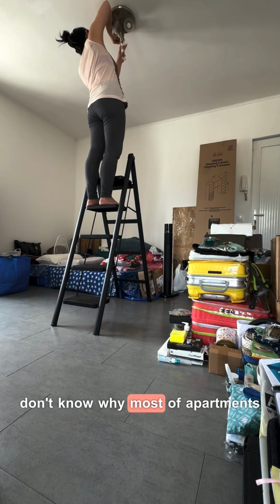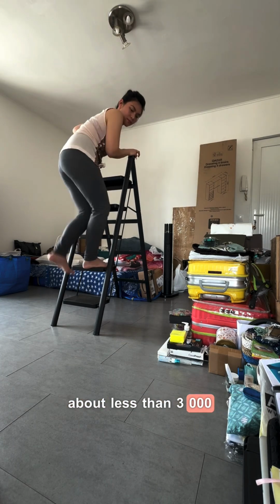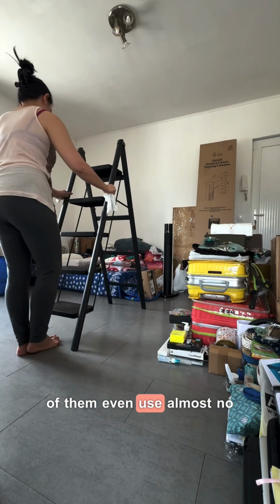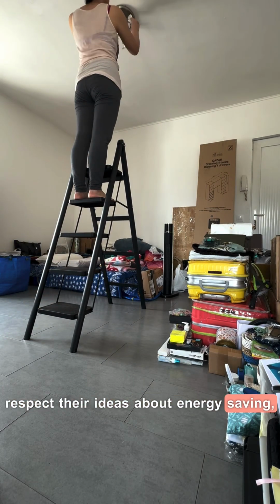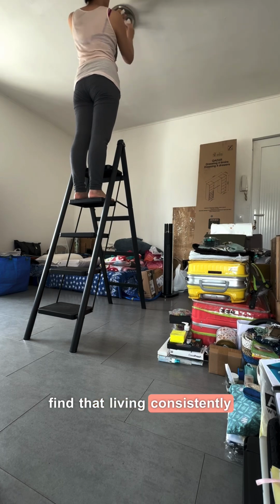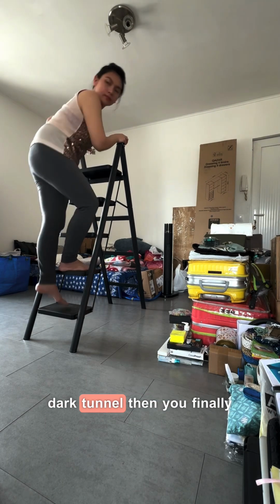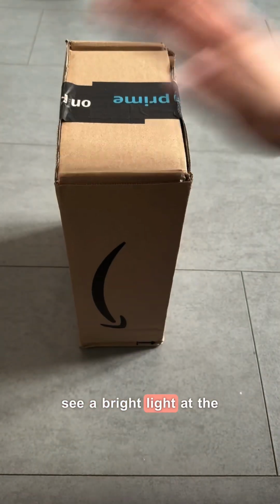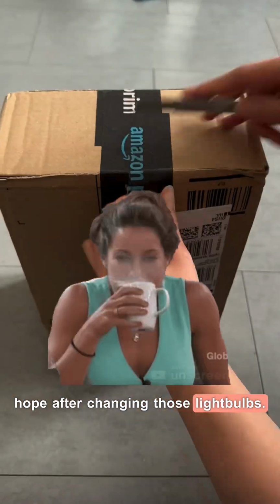I don't know why most apartments and houses here use yellow lights, about less than 3000 Kelvin. Some of them even use almost no light at all. I respect their ideas about energy saving, but I find that living consistently in a dark place is somehow quite depressing, isn't it? You know, when you're stuck in a dark tunnel, then you finally see a bright light at the end of the tunnel. I feel my life has such a bright hope after changing those light bulbs.